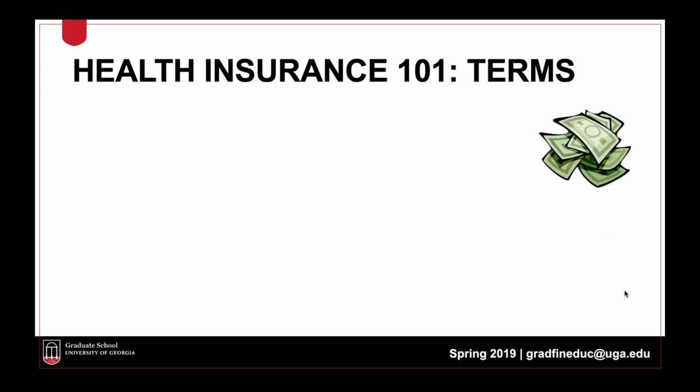So let's transition to health insurance. And first, we're just going to cover some common terms in health insurance. Honestly, a lot of understanding health insurance comes from understanding the terms, because there are so many different terms and they're pretty confusing and they sound similar. So if you can really grasp the meaning of these definitions, then it will really help you as you consider different health insurance options and read through the health insurance section of your employee benefits package.